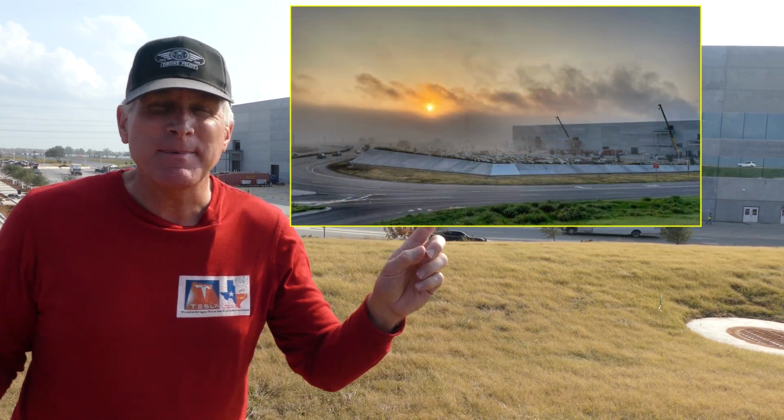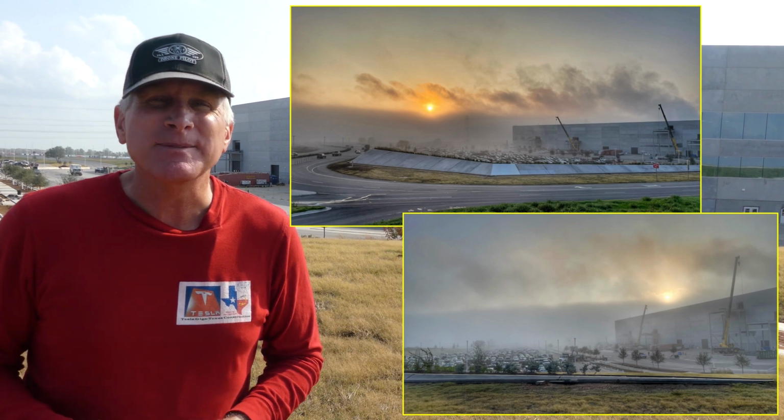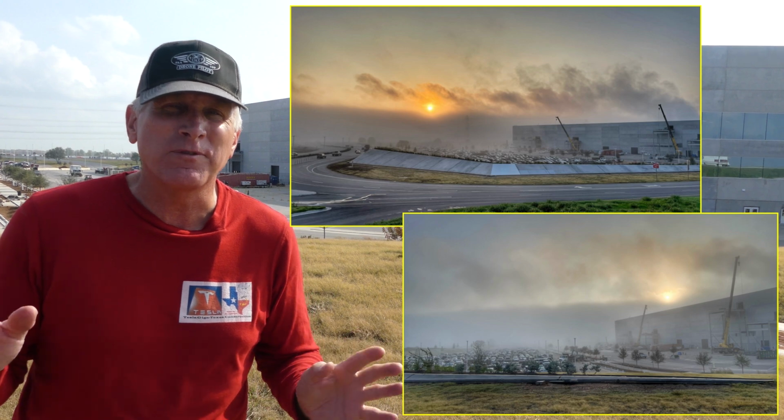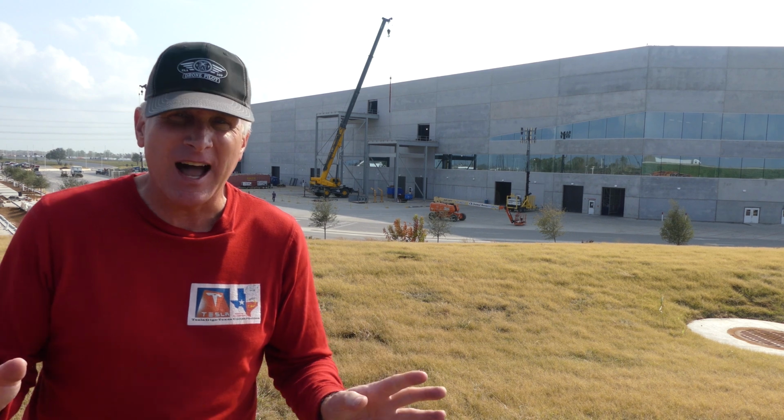First off, as you can see by this image, it was very foggy again this morning, but I was able to get some pretty nice sunrise shots right over the factory before the fog really came in. After a few hours, I was able to come back and fly.